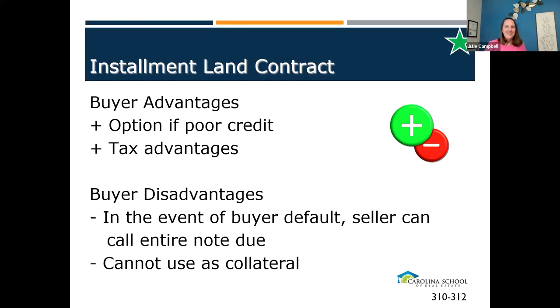Why? Because we present which offers? All offers. And an offer to do an installment land contract is an offer. We've got to present it to them. We've got to let them know what the proposed terms are, and give them the option to accept it, reject it, or counter it.